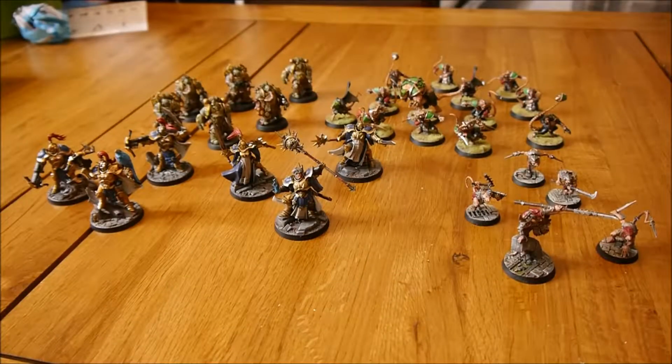I think that's everything. So what I'll do now is go get all my models out and show you what I've painted for this month, and tell me what you think in the comments down below. So as I said, I've completed 30 models this month, and here's what I've managed to complete. You've got 3 warbands from Shadespire, a small bit of Death Guard contingent, and the Skaven Blood Bowl team.